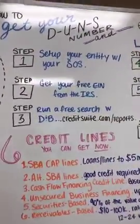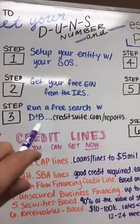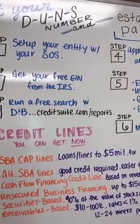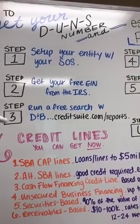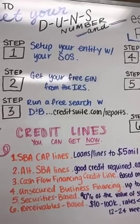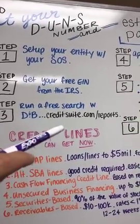Step three is you want to run a free search with Dun & Bradstreet to see if you are set up with them now. And you can do so on this domain, creditsuite.com/reports. Now, if you just followed step 1 and 2, you don't need to do step 3. Your business is so new that they don't even know you exist. But if your business has been open a few months or more, you want to do this free search.